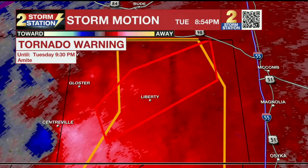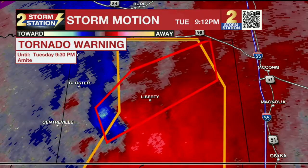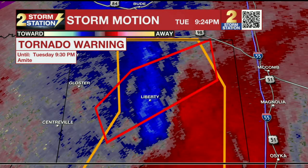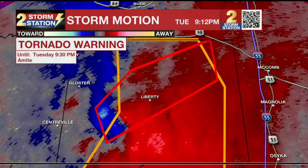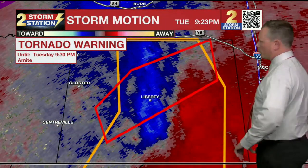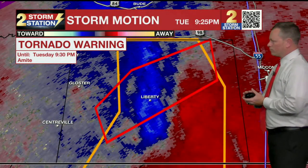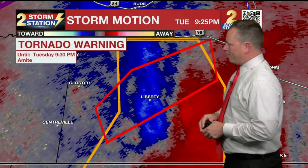So here we are when it was near Centreville. Pretty strong. You could clearly make out the reds and the blues there, but watch as we progress forward in time. The colors start to fade a little bit, and the rotation basically starts to flatten out. We're seeing this transition more to just a wind event and not really a tornado event here. So it doesn't look like anything is imminent at the moment, and even the broad rotation is pretty much starting to go away, and the signature that I'm seeing here is more just a wind event, not really anything tornadic.